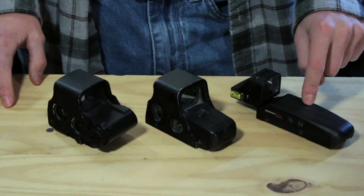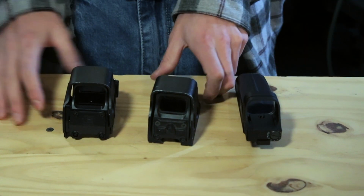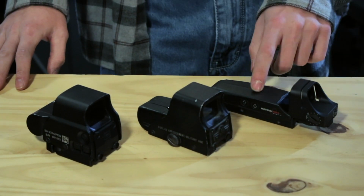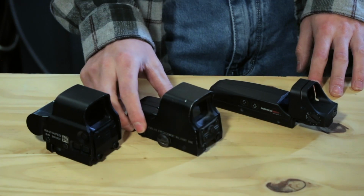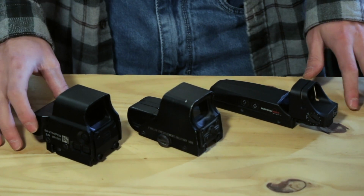They're definitely not as high tech as this, even though this is the oldest optic out of the bunch. Kind of showing all the differences. Today was actually the first day that I had ever test fired with this optic. I zeroed it in and was shooting it outside for probably about an hour. I got some footage of that I'll be throwing up every here and there.